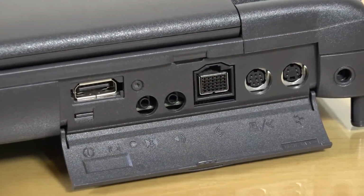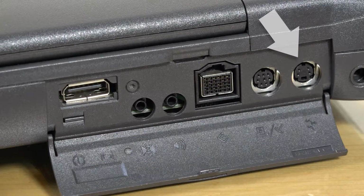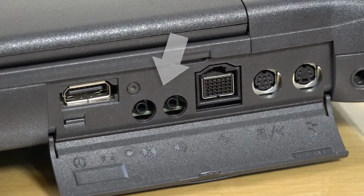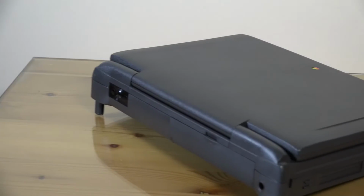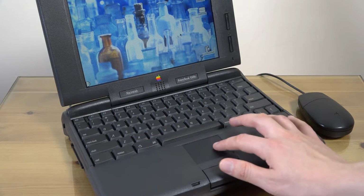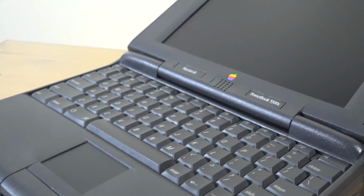The back of the unit also features an ADB port for a keyboard and mouse, a combined modem and printer port, audio in and out, and infrared. There are 2 PC card slots on the side too. Inside you get a single button clicker, a small trackpad, and a decent enough keyboard.